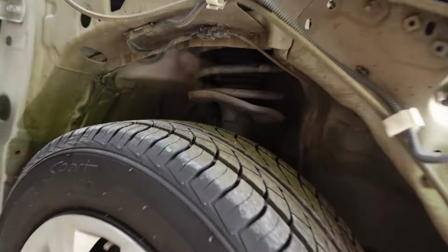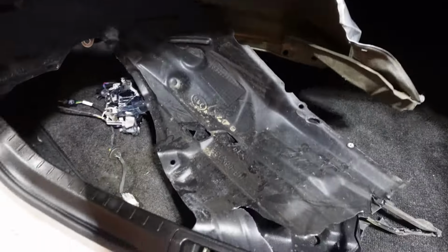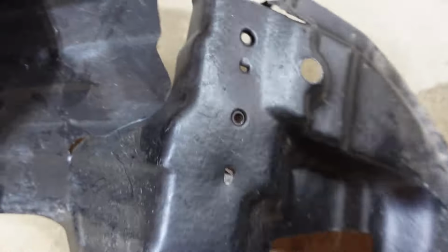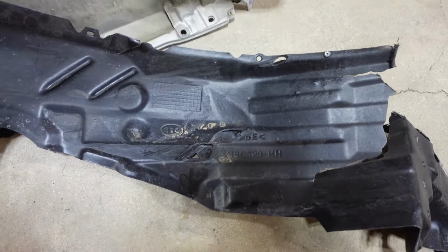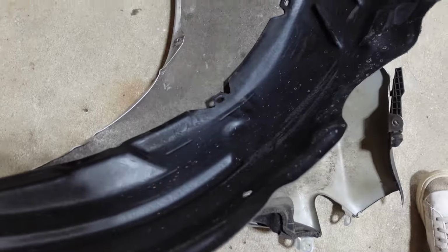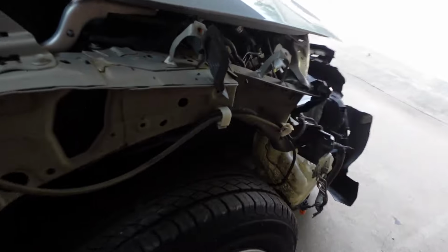We're also gonna need the fender liner to go up there. Let me actually go look in the trunk to see if it's damaged. Let's see. All right, yeah, so we won't be able to use this. It's cracked all right there. Yeah, so this is not in good shape at all. I would think they're pretty cheap though, so that really shouldn't be that expensive.